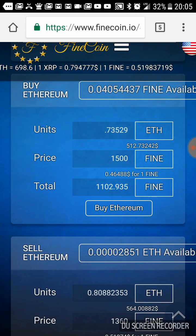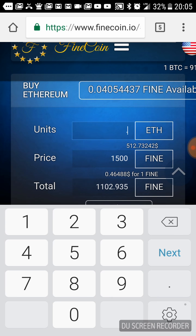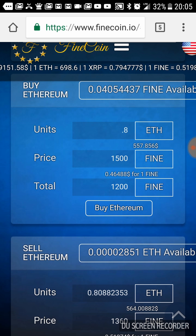All right, so do the same thing. All right, try and take that 0.8 ETH. And now I've got 1,200. You see how this works? It's very basic, very simple. Now, a couple things to keep in mind. It ain't going to happen as soon as you click that button, right? It's just not. If it does, you're doing it wrong.